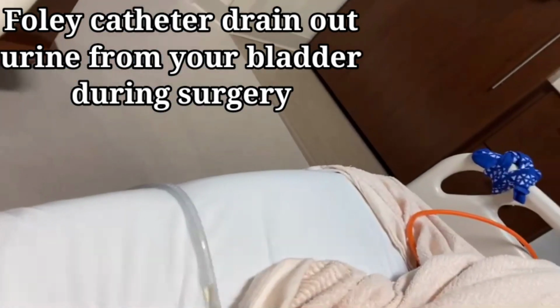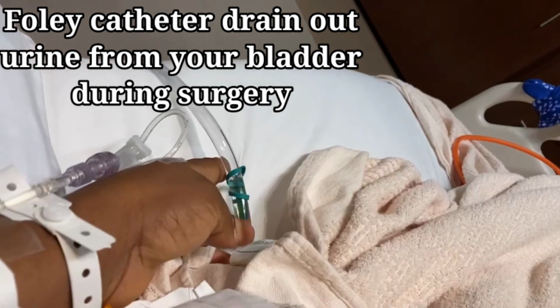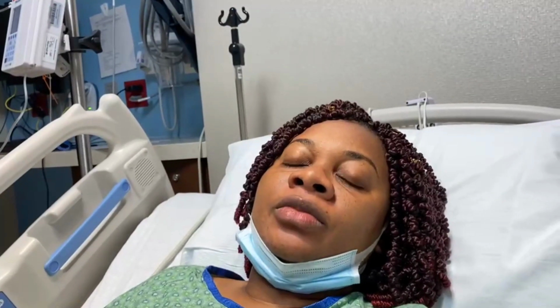And I have my catheter, you see. They put this catheter in me when I went into the surgery, and they're going to take it out in the morning. It's already 2 o'clock right now. So at 6, they will come walk me to the bathroom. This is the update 4 to 6 hours after surgery, and I'm doing well so far.